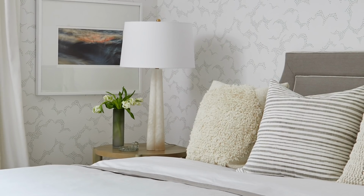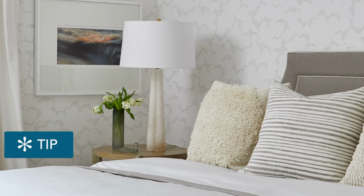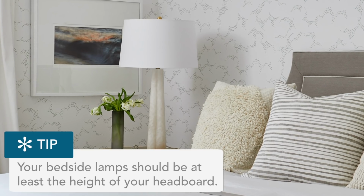And I will say that if you were to ask me what one of the most common issues I see is, bedside lights that are too small. You want to make sure that the light is coming out of the lamp and casting down to hit whatever you're reading. You don't want your bedside light down here if your book's going to be up here. I think your lamp should be at least the height of the headboard.